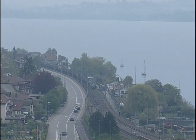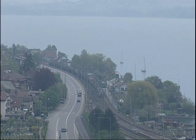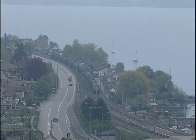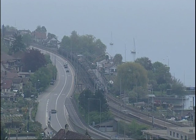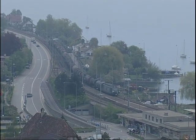Finally, a BLS Class 465 electric heads this southbound oil train through Tam. The line is reasonably busy and the lake forms a superb background for the railway observer and photographer alike, and is well worth a visit.